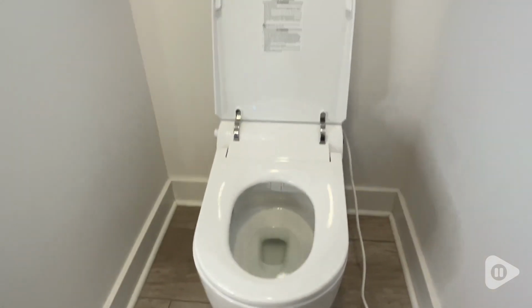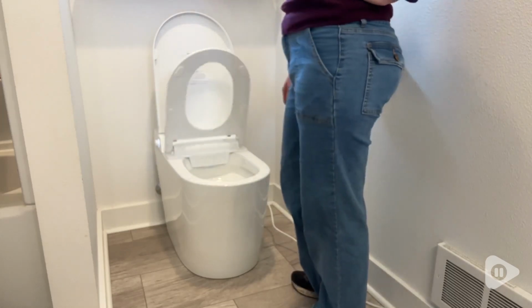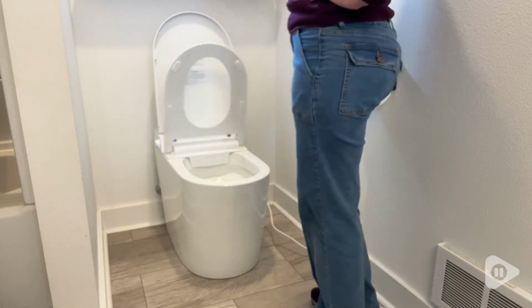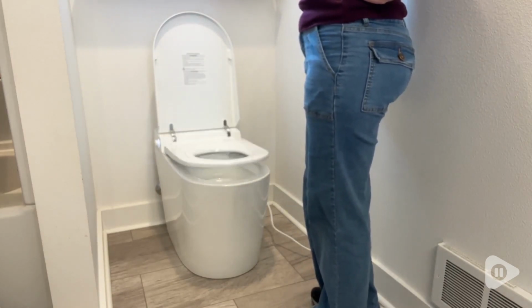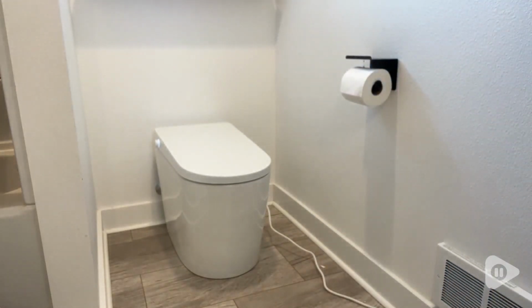Even though the seat opens automatically for you, there's also a foot sensor. So you can use that to open the lid, open the seat, close the lid. And what's also awesome is a few seconds after you walk away from the toilet or get up from it, it's gonna automatically flush for you.